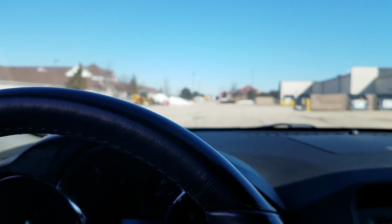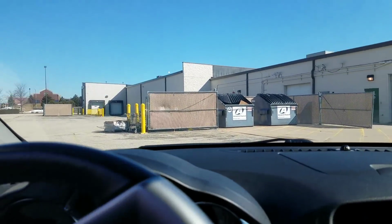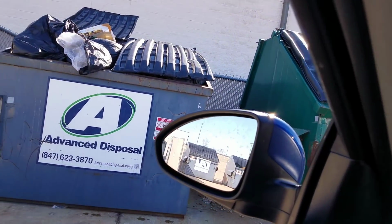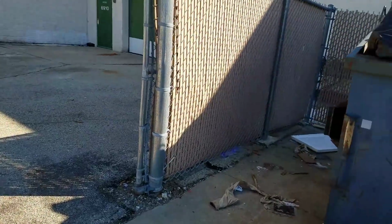Take a quick gander here. It looks like they don't want to empty this PetSmart, or this Petco. It's been full for 3 days, but they keep jamming more stuff in there. Pet carrier right at the top. Think it's in there, guys?